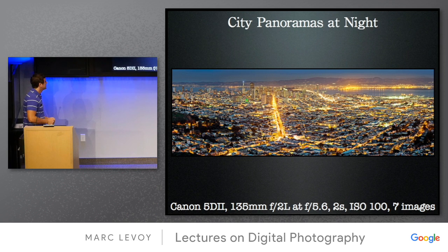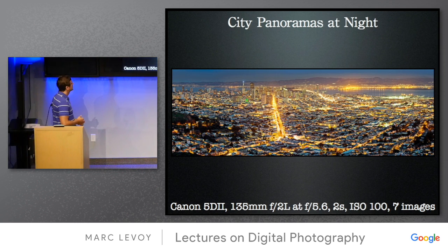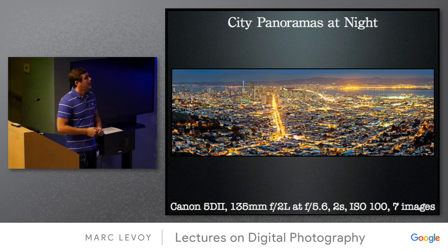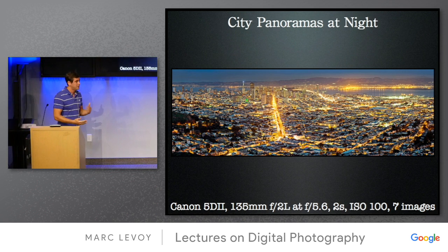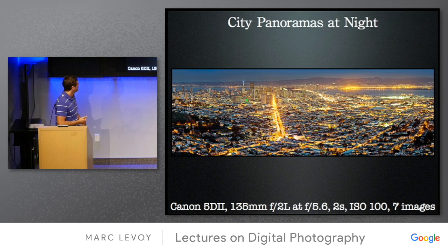Again, San Francisco. This is from Twin Peaks or whatever it's called, by the antenna. Again, 7 images. This is actually more of a twilight shot, so you can see some nice blue sky in there. Again, nice mixture of natural light and artificial light. Take this picture a little bit later, and you actually can't really see most of the buildings. You just see the lights. Take it earlier, and it's just a sort of boring daytime shot. So good time of day to take pictures.